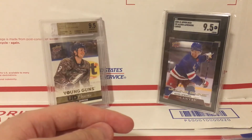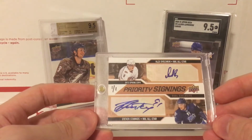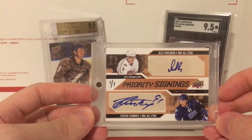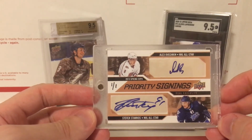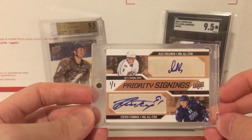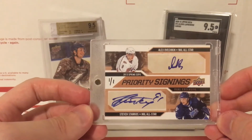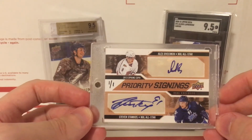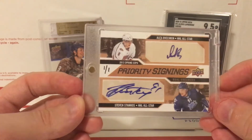Then we've also got this 2013 Spring Expo Dual Priority Signings 1 of 1 of Alex Ovechkin and Steven Stamkos. I've had this card in my collection for a very long time. I put about a $300 value on it. It's actually a card I got doing work for the Upper Deck Volunteer Alliance. It was one of the mission mail days. And the card just speaks for itself.